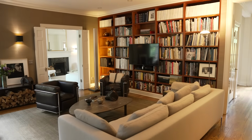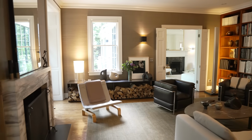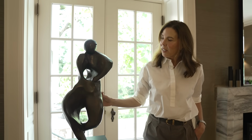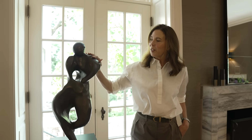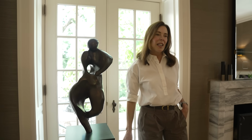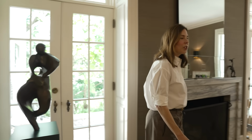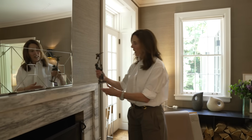I feel like the grass cloth gives the room a little more depth than just painting it a solid color. So this is an abstract bronze figure that I did a few years ago, and I like the patina on it against the grass cloth. I think it's nice. And then I'll show you this other sculpture that I'm very glad to have.